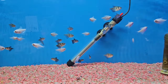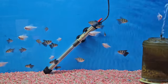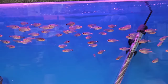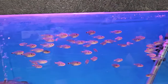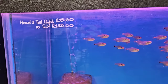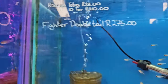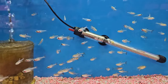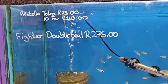Some black and white skirt tetras, black widows or white widows as we call them here in South Africa. And head and tail light tetras or beacon tetras. Somebody I knew had one of these in an aquarium when he was a kid. It was the only fish that was still surviving and just kept living for years and years. Every day he swatted a fly and fed it to the tetra, and it became about double the size of what they tell you in the books they can become.